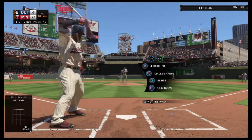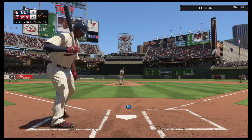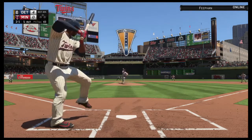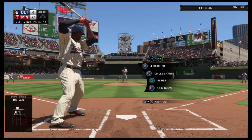And the slider's in the dirt as he lays off it for a ball. And he'll come back with one in the dirt as the count moves to 2-1 now. Chased a bad ball up out of the zone. 2-2.